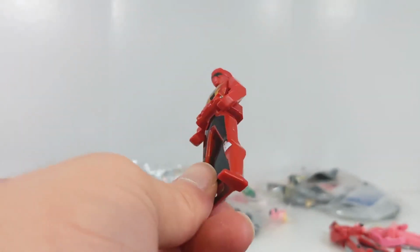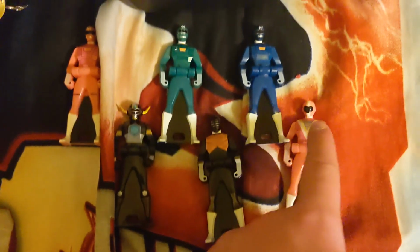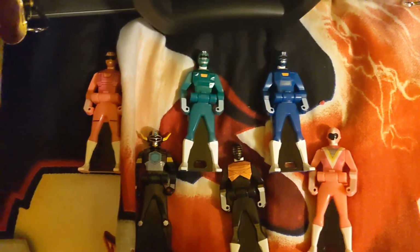So I'm going to go check on the key, and I'm also going to build the other keys here that I said I was going to build today, and then we're going to put them into the key case. So today we are adding 6 brand new Ranger keys to the collection.